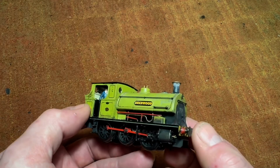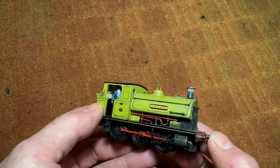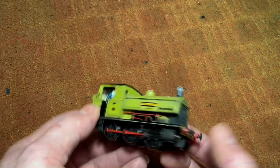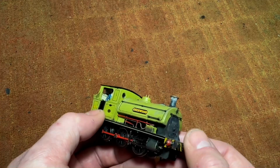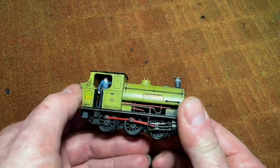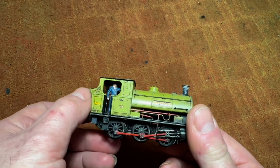That is probably the most likely option. Or the third option, which I don't really like, is to put it back on the layout, maybe with some couplings either end, and have something else pull it round, because you can see the wheels turn quite freely. So there's my 3 options.